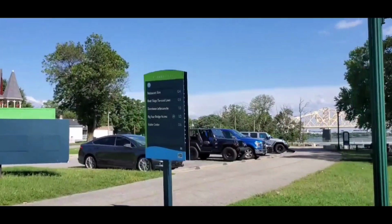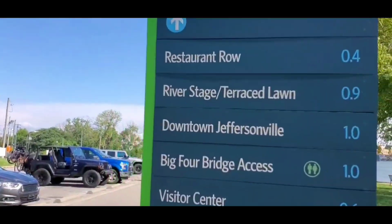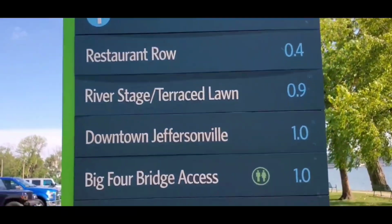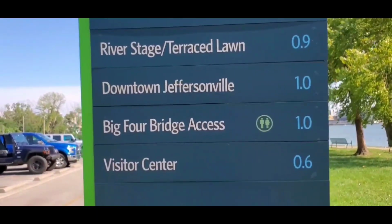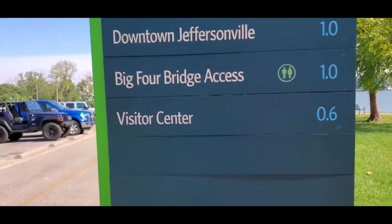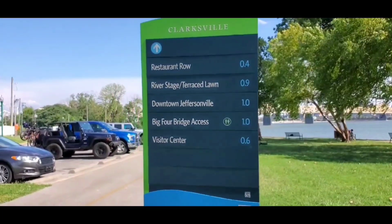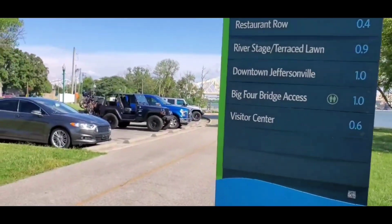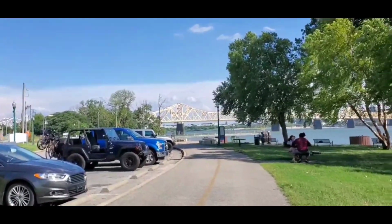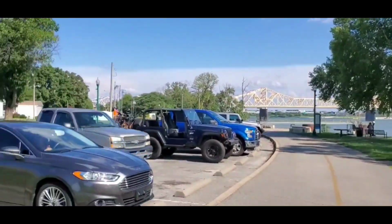Here's some things that you can see and do while you're here. We got Restaurant Row, River Stage Terrace Lawn, Downtown Jeffersonville, Big Four Bridge Access, and a visitor center. Plenty of parking, plenty of handicap accessible parking. Just a beautiful place to relax.